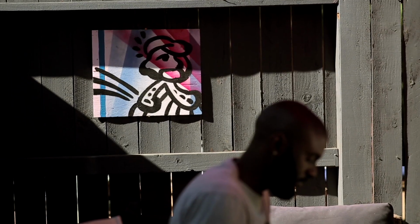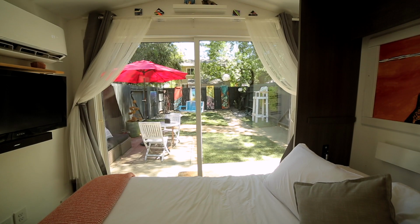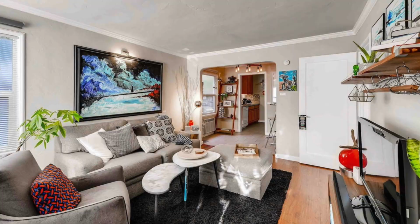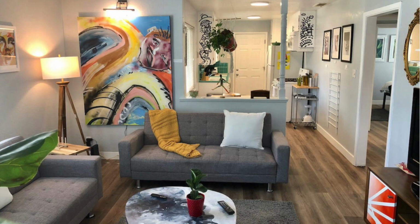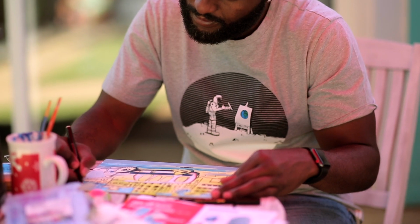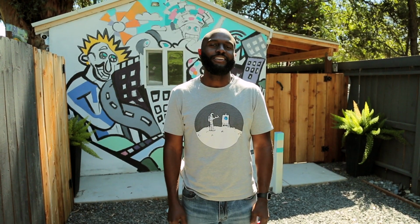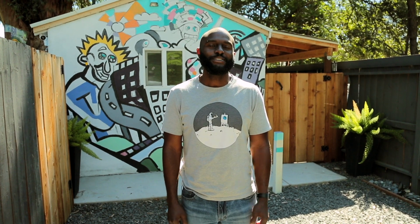I live in Sacramento, California. I'm an Airbnb Superhost, and I've been hosting now in Sacramento for 3 years. I have 4 Airbnbs and I absolutely love it because I'm also an artist and I get to share the artwork and paintings that I create with everyone in the world. So thanks for being here today to take a look at my tiny house.